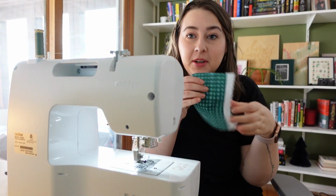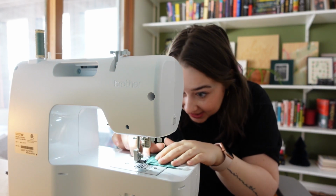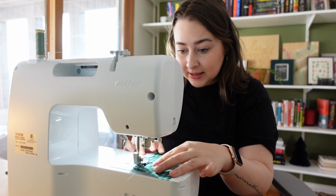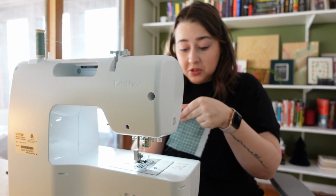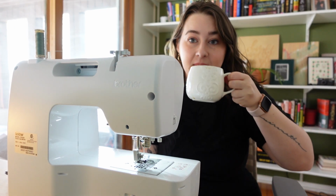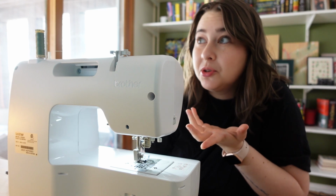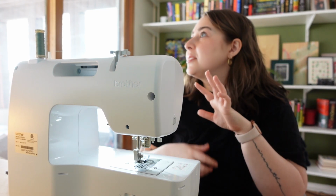A piece of test fabric, which is just the fabric I'm using, but I don't have other scrap fabric. I think that looks good. That is set up, thank God. So for the bag, I am following a YouTube tutorial, and I think the pattern is self-drafted. So that is the next step.